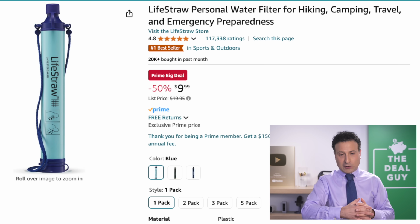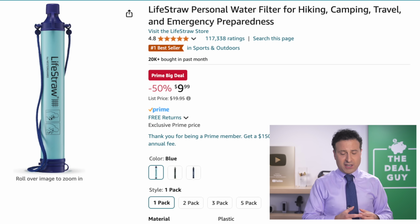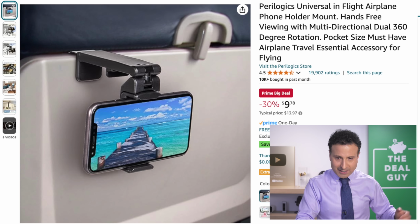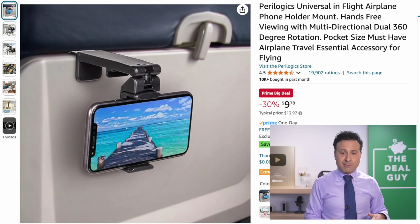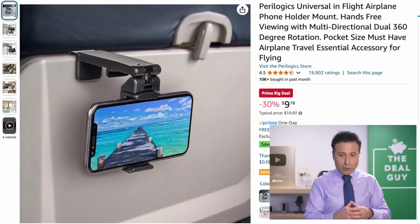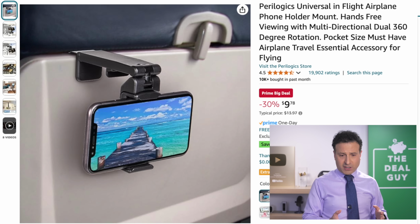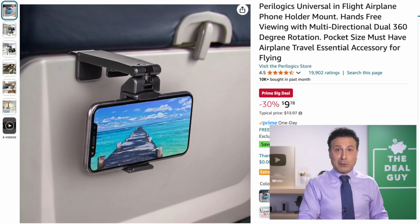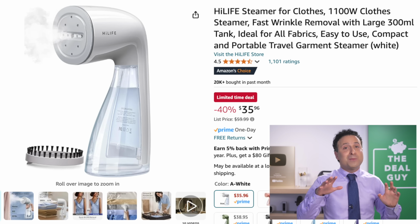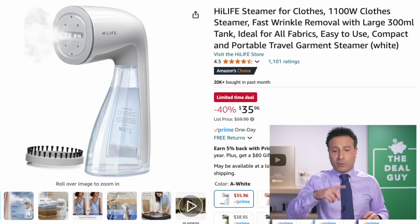The LifeStraw personal water filter, just an emergency essential, something to have in your emergency kit. $10. I don't think I need to explain the benefits of that, but you can read about them. If you are traveling this holiday season, the $9.78 universal airplane phone holder mount is great. There's different ways to use this in different modes, but people love it, so I wanted to include it on the list. And again, if you expand the video description box, you're going to find a link to all of the deals I'm discussing right now, and I will be updating that.